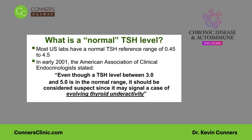Here's an example. U.S. labs have normal TSH, that's your thyroid stimulating hormone reference range, of 0.45 to 4.5. Some labs have it 1 to 5.5. Again, labs have different reference ranges. And early in 2001, this is 20 some years ago, the American Association of Clinical Endocrinologists stated even though a TSH level between 3 and 5 is within the normal range, see, their range is different than what's given by most labs, it should still be considered suspect since it's a signal. It signals a case of evolving thyroid underactivity.